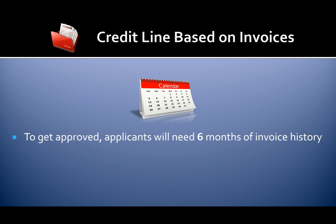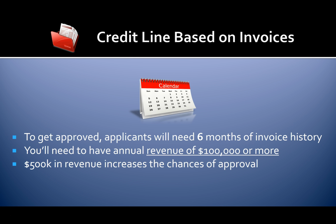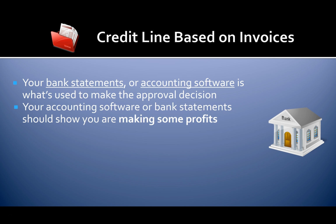To get approved, applicants will need 6 months of invoice history. You'll need to have annual revenue of $100,000 or more. $500,000 in revenue increases the chances of approval. You need to be in business 9 months or longer. Your bank statements or accounting software are what's used to make the approval decision.